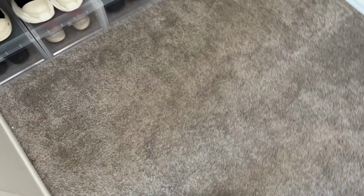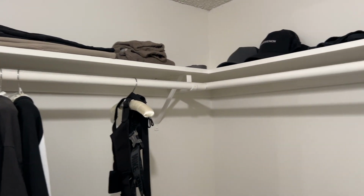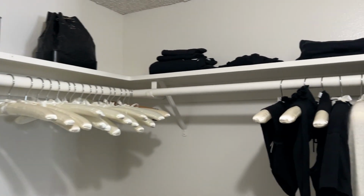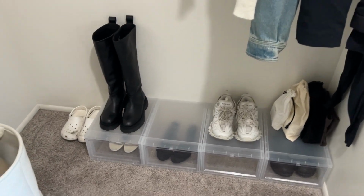The last thing to show you guys is the closet. You guys have seen our closet many times, but let me show you a little sneak peek of how it's looking right now. Welcome to the closet. You guys have seen it before. This is Ryan's side. Super neat. I'm impressed. And then this is my side right here. Super minimal. Added a couple pieces.